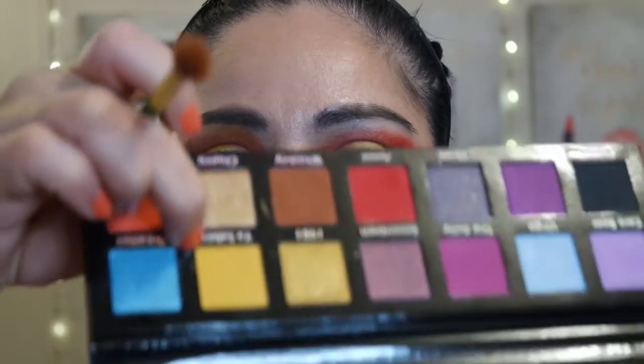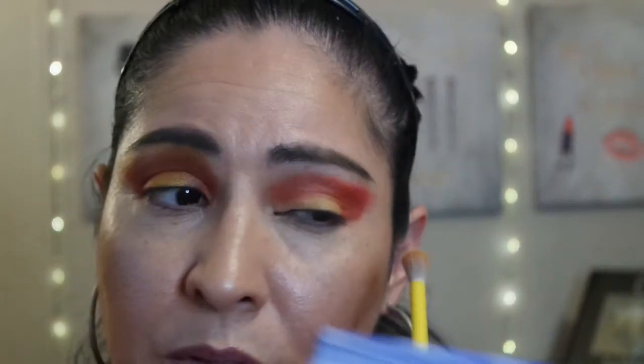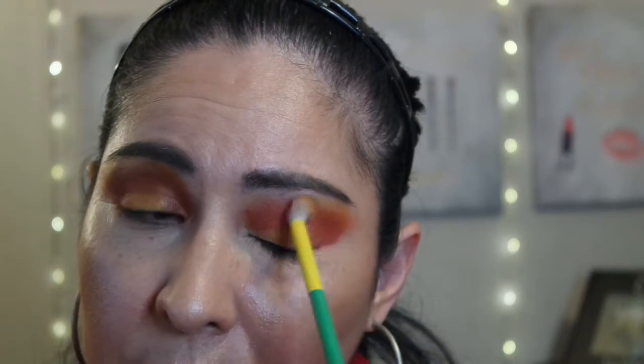So what I'm going to do is blend. You see how dark the side is? I'm going to blend it out with this yellow shade again, called Ya Sabes, to kind of tone that down above the crease.